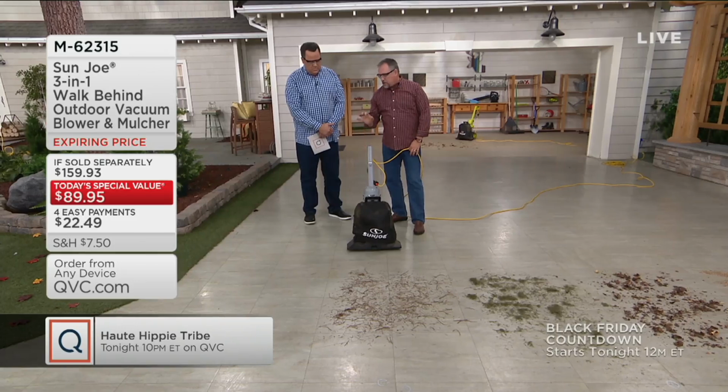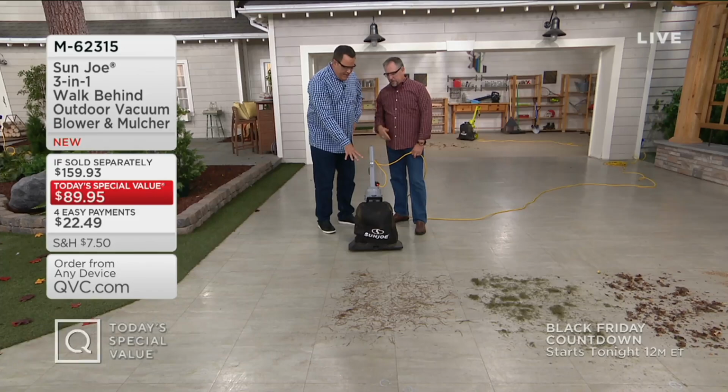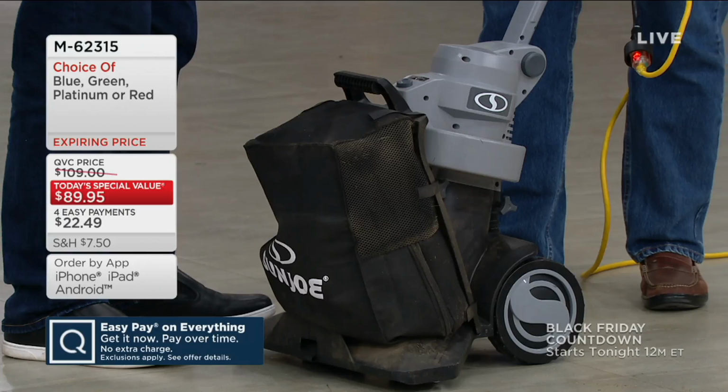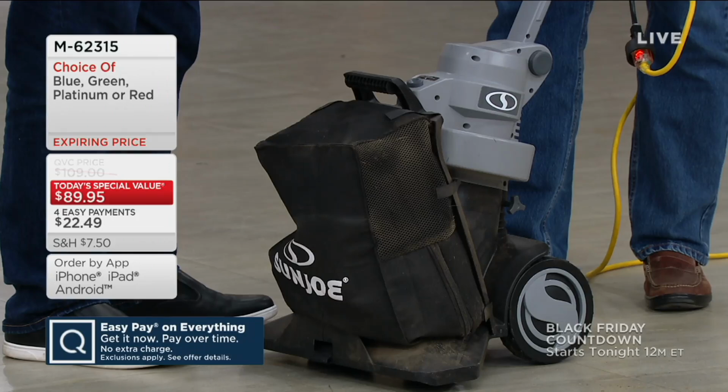Let me ask you one quick question. Sure. When I get this home and out of the box, is there anything for me to assemble? Basically, all you're going to do is put the top onto the bottom, and these two little wing nuts go on there. That's it. You click the bag on. So I don't need tools. There's zero tools required for this. And then you put those wing nuts on, and you clip the bag on the front, and you plug it into your own extension cord. Right. And you're ready to roll. That's it. All right, show me how this works.